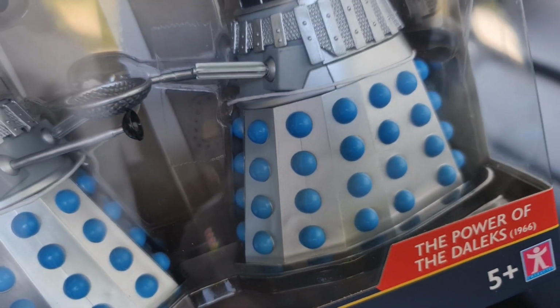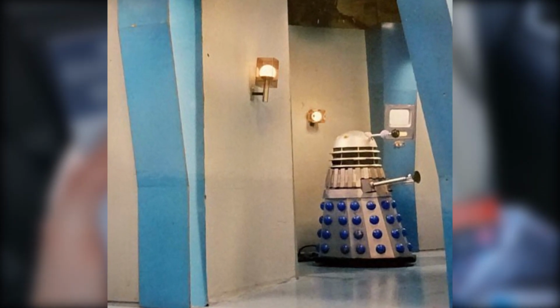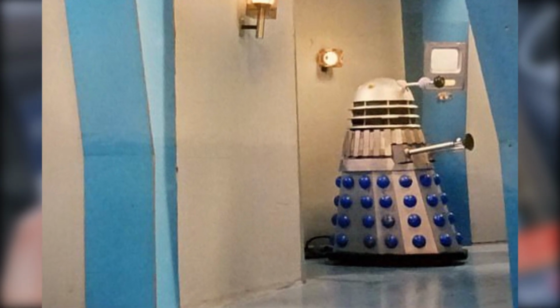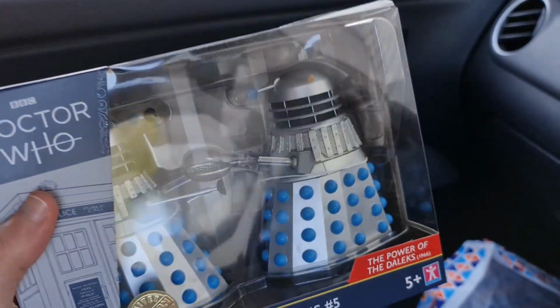The roundels on these Daleks, I still think are a bit too bright of a blue. If you look at the actual props, I'm sure they were like a dark blue. And I think it's a shame, since these are meant to be collectors' accurate sets, that they still haven't made this correction, because I swear down the hemispheres are almost a navy blue on these ones.